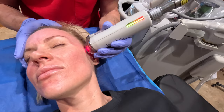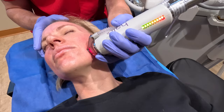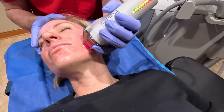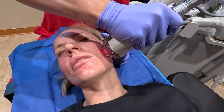So has this been updated since the last time I did it, or is it the same technology? Same technology. They've updated some of the software, which changes the wavelengths of how the lasers work, but they haven't made any major changes to the Halo device. Is this still pretty popular? Yeah. Again, it's maximal result with minimal downtime versus the big blast. You're laid up looking pretty ugly for a couple of weeks. It's just not very conducive to most people's lifestyles.